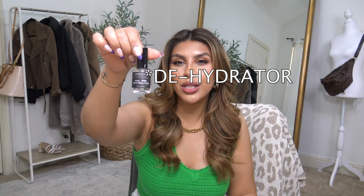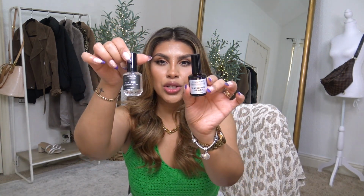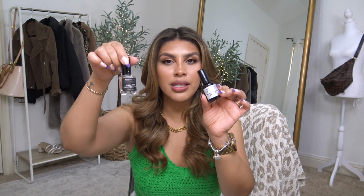I do have a nail drill, which really helps me drill down the outside of the press-on nail just to get it to look like a professional did it. It did come with a full kit. I also picked up this pre-hydrator and the extra strength primer. You don't have to cure these or anything, but this is going to dehydrate your nails before applying them so that they stick a little bit better. This one is to help your gels stay longer.